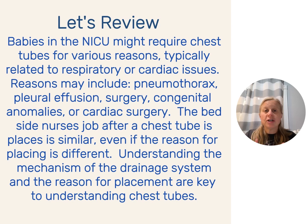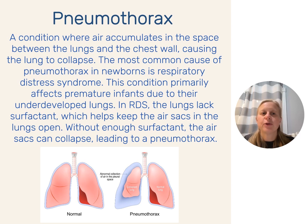You're going to have your drainage system there, you're going to have everything kind of ready to go, you're going to have suction set up, etc. But essentially, this is the same plan: monitoring suction, watching for air leaks, checking your drainage amount, etc. If we can understand why we have a pneumothorax, why we need a chest tube, and then of course what our drainage system is doing, we're going to be in good hands. So let's start by digging into a pneumothorax.